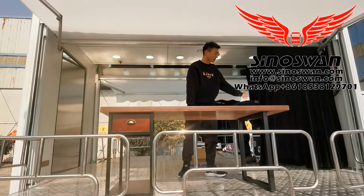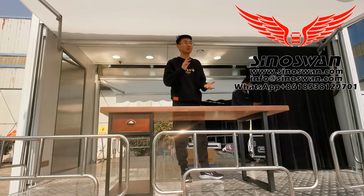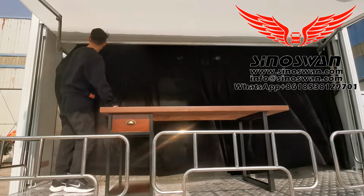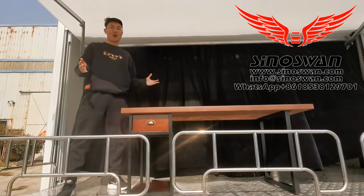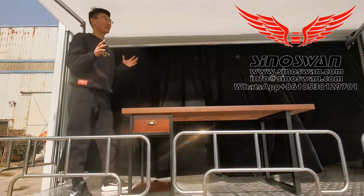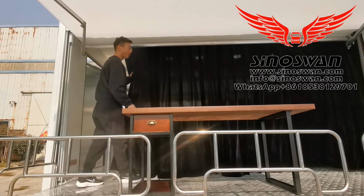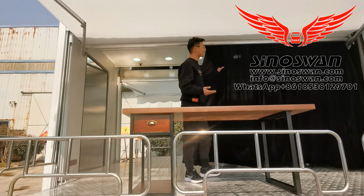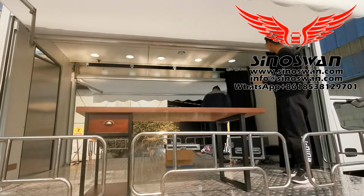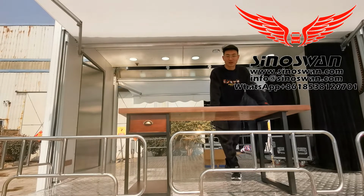And also when the operations are finished, there's no need to close the LED screens and close the trucks. Just use these curtains to close the operations. It's very easy, fast and comfortable for the outside operations. And when you restart your operations, just open the curtains, then a good show begins.